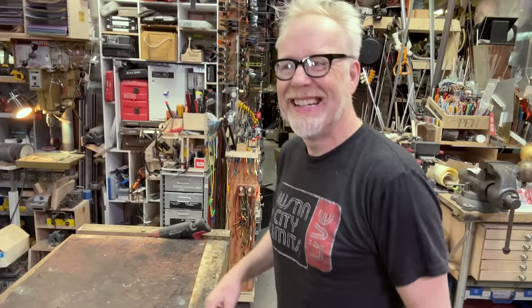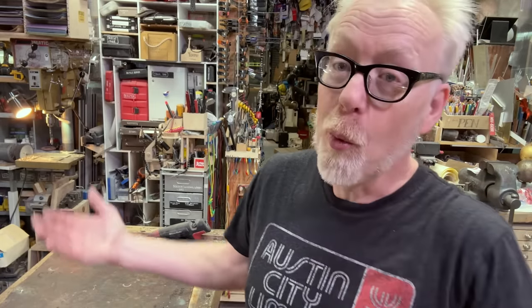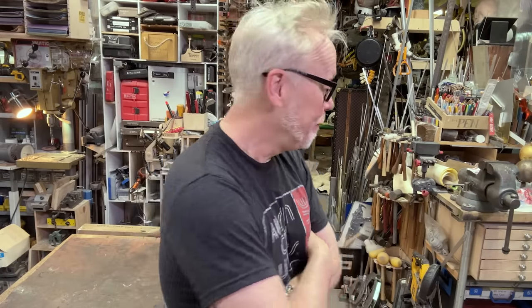Hi, guys. Oh, it's a scorcher today in San Francisco. A scorcher. It's like 80. It's like 80 degrees. It's not that hot. It's hot as balls to me because we don't get a lot of heat here. But hi, everybody. Adam Savage in my cave.